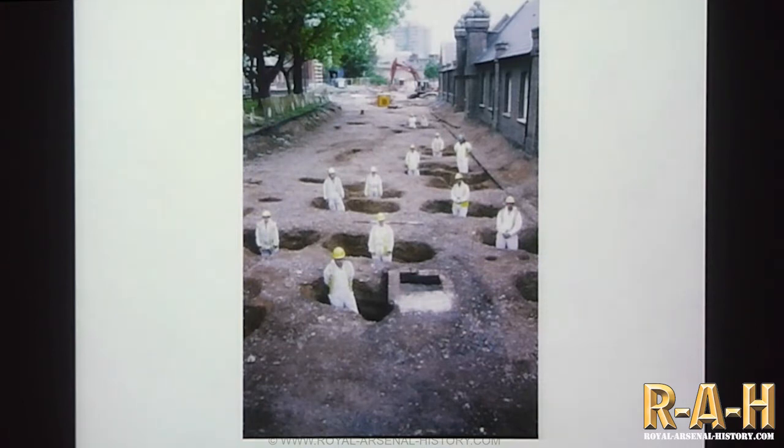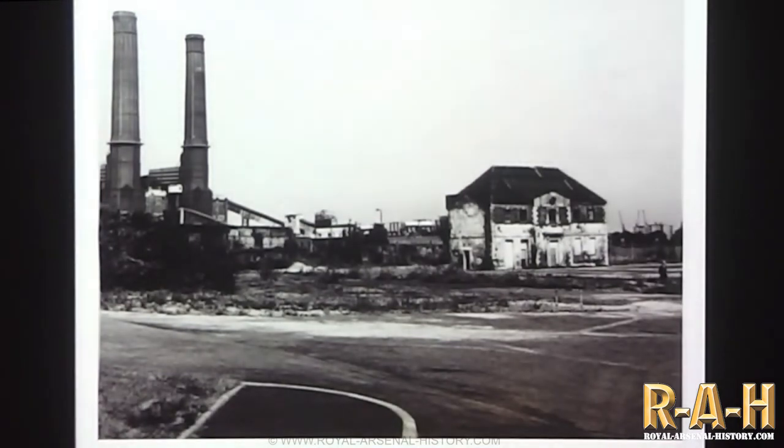Right, let's continue on our little trip going northwards, and we would have seen this sorry remnant here. One of the two pavilions of New Laboratory Square, built in 1696.